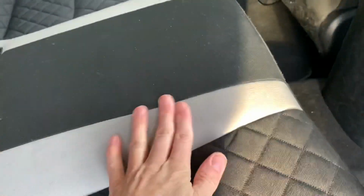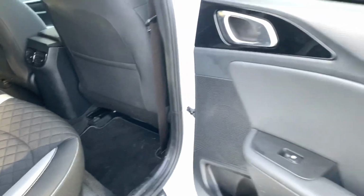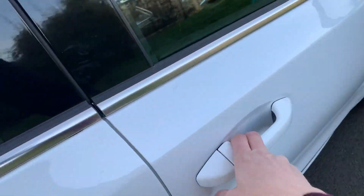The central part of the seat along here has leather. I've seen this in Kias before. This is like more of a velour sort of thing. This is leather, and then it has this kind of upmarket look, diamond sort of shaped material on the seats. This is piano black, this is brushed aluminium. So there's a nice variety of materials used.